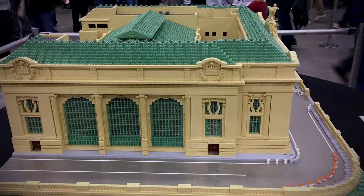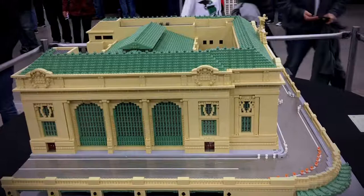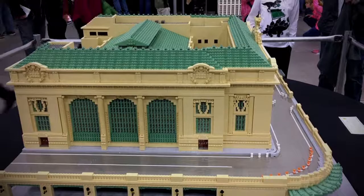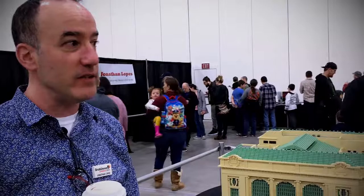Pretty cool. So would you categorize yourself as a perfectionist? Definitely not. Absolutely not. There is a fine line where it's got to be good enough. You know, you have the schedule that I have to consider. I have to consider budget. There are a lot of mechanics that have to come into it, and I definitely do not consider myself a perfectionist.